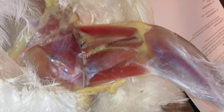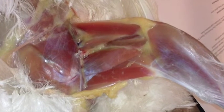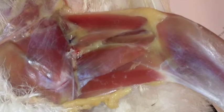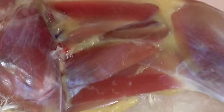Clucky was all about that thigh action, so she used the abductor longus muscle a lot to abduct and extend her legs. This originates at the ventral border of the ilium and pubis and inserts in the distal femur.